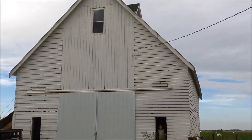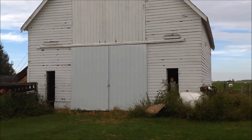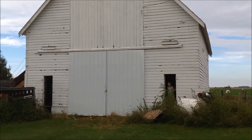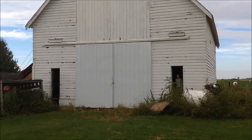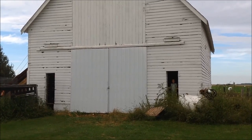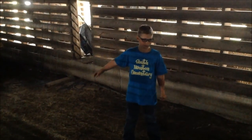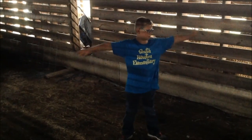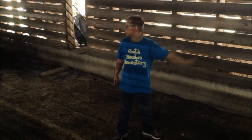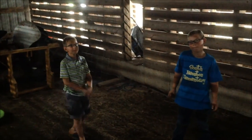This is a crib. They call it a crib on a farm, and it's used to store grain in. They occasionally store grain in this crib, but the boys like to play in this old building. So we're going to show you this old building. We usually build stuff over in that area and use stuff from over here. The boys like to come here and hang out and kind of play.